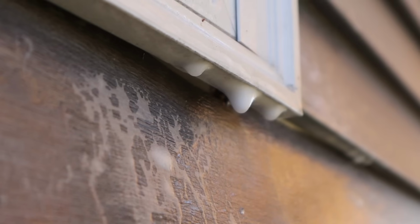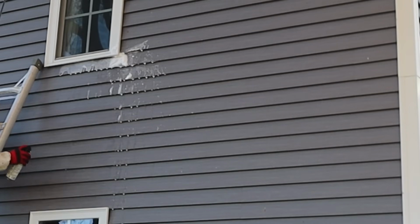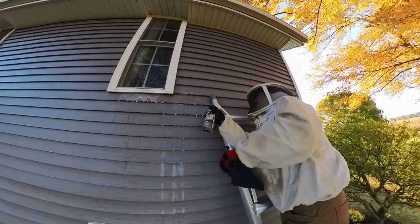I want to try to get some of the spray in behind the siding. They're definitely coming in and out of that corner. I ought to get over there and shoot in that corner probably. Oh, they're dead in there. I see them in the hole.